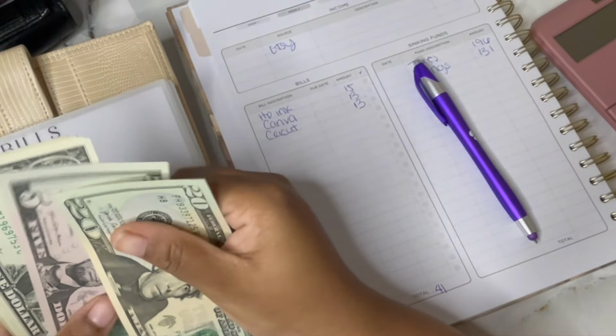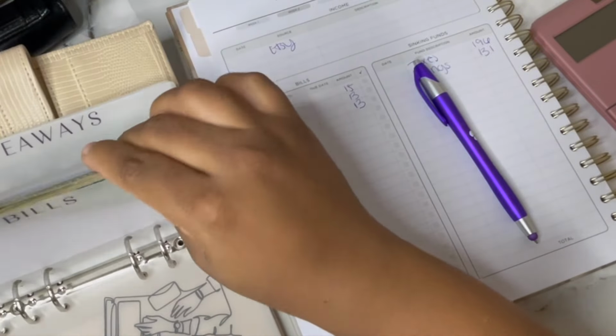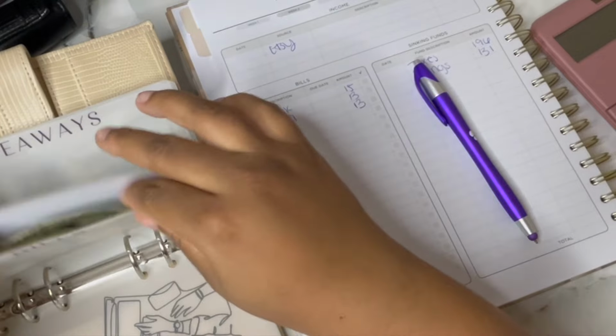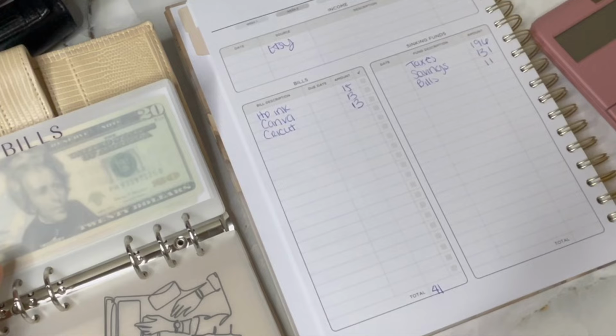I currently have 20, 25, 26, 27, 28, 29, 30. So I have $30 right now, which means that I'm going to put in $11. So I'm going to say bills, $11.